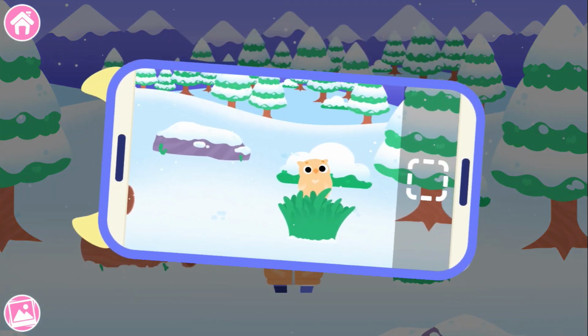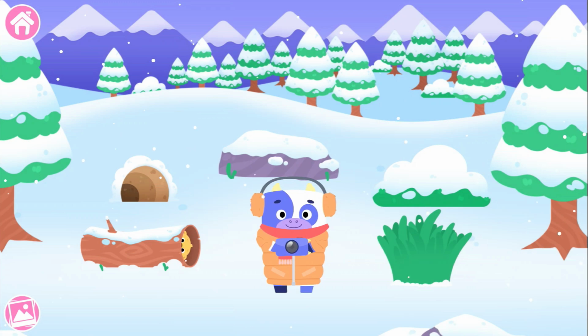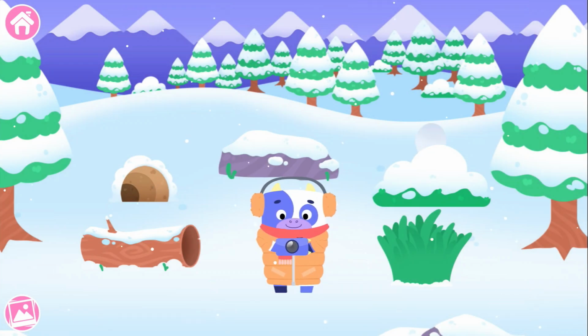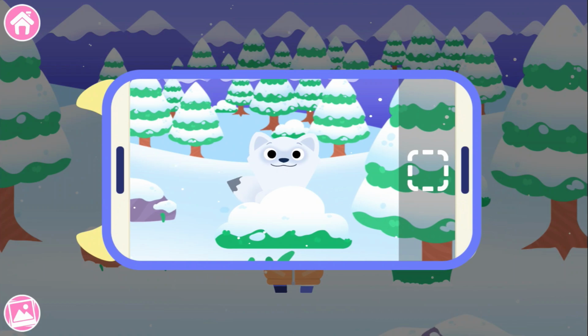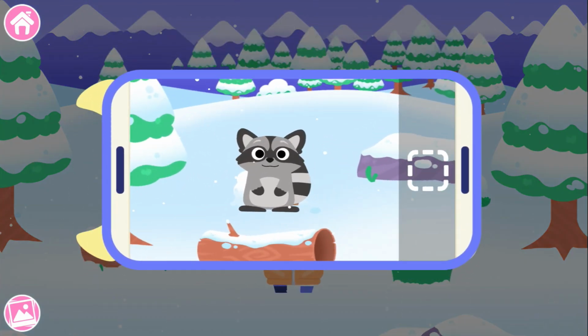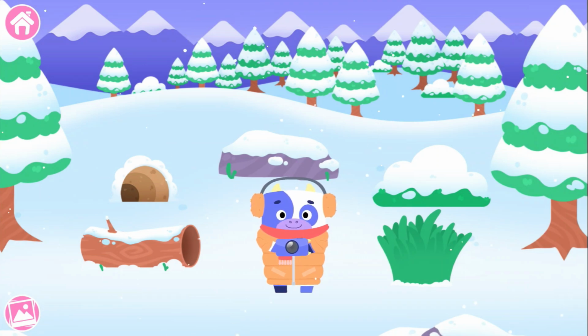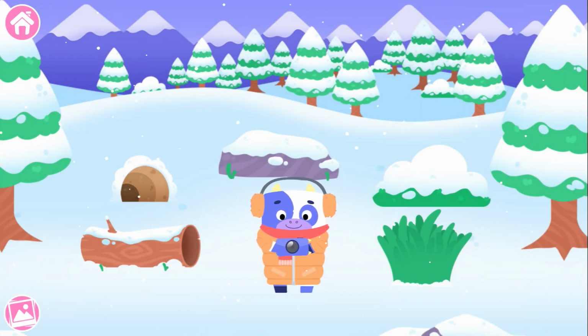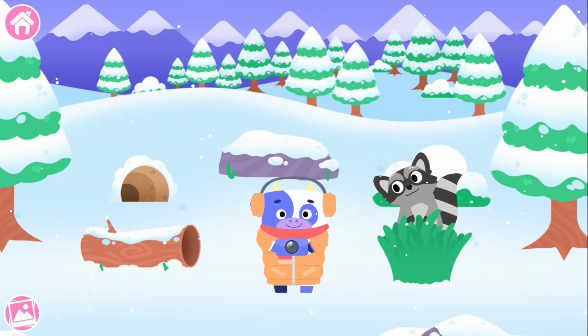Ooh, you found an owl. Yay! That's a lemming. Wow! You found an Arctic fox. Yay! A raccoon. Ooh, you found an owl. Wow, a raccoon.